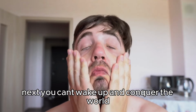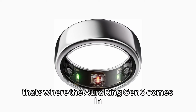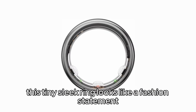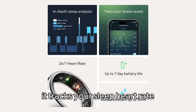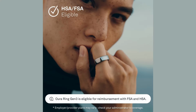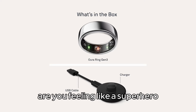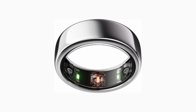Next, you can't wake up and conquer the world if you're running on 3 hours of sleep. That's where the Oura Ring Gen 3 comes in. This tiny, sleek ring looks like a fashion statement, but it's actually a 24/7 wellness coach on your finger. It tracks your sleep, heart rate, and even how ready you are to take on the day. Did you wake up feeling like you got hit by a truck? Oura saw it coming and will nudge you to take it easy. Are you feeling like a superhero? Oura will confirm that, yes, today is your day to crush it.